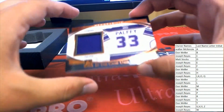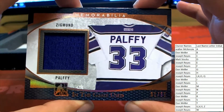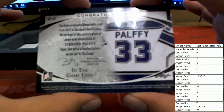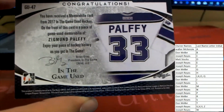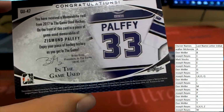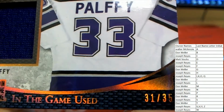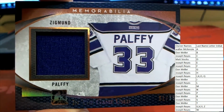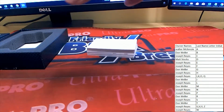what's up, Taco? Zygmunt Palfi, I believe that's the Kings, that purple and white. Very nice. Game used memorabilia from Zygmunt Palfi. So the P spot, bringing home our first hit, a number 31 of 35. There you see on the bottom. So a good start. P heading over to Joseph R., who closed out this break for us. There you go, Joe.